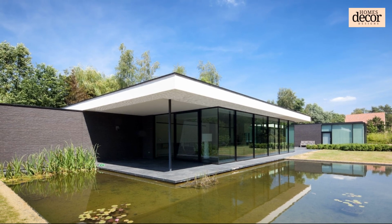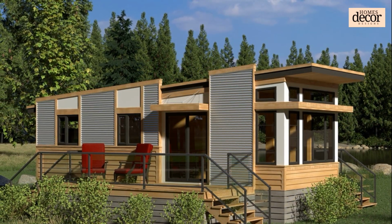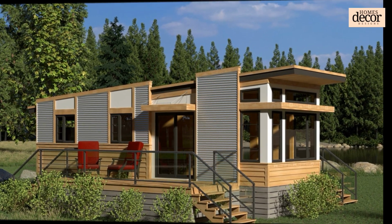6. Only one full bath. Our favorite small house plans include a tub and shower in the master bedroom, and just a shower in the second bath. This approach maximizes space while accommodating those who enjoy a good soak.